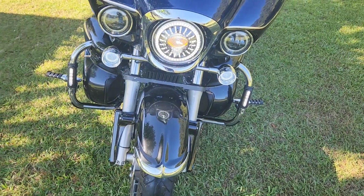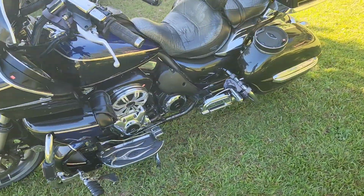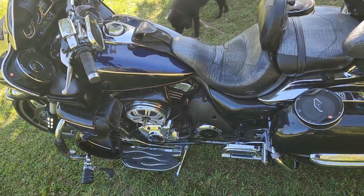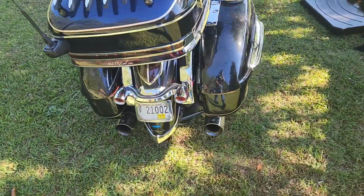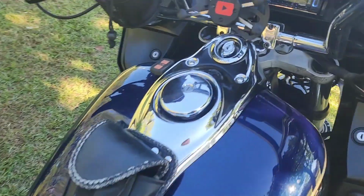Alright guys, time for another oil change. So we're going to kind of walk through the oil change deal today. There's the bike though. Coming up on, well, 60,000 miles on this thing. I've actually got 60,000. I might have more than 60,000. Let's see how many miles we got.